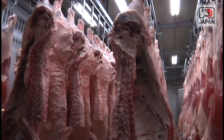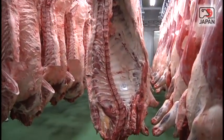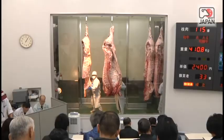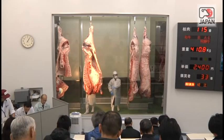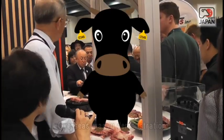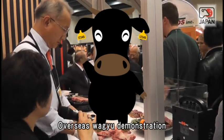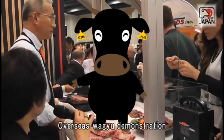Beef that is destined for export is processed and exported from export-certified factories that meet the hygiene standards of the countries that the meat will be exported to. We're sold as beef around 30 months after birth.